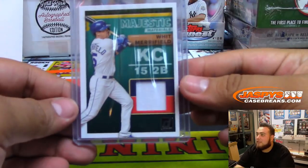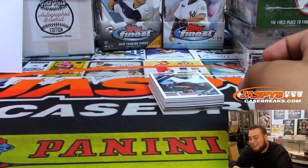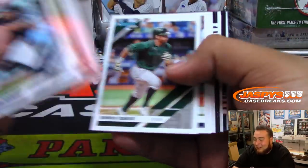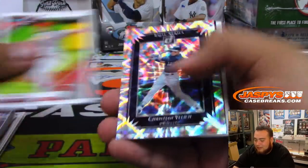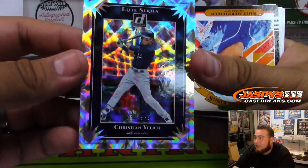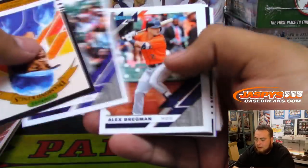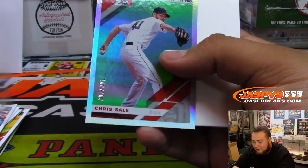Merrifield for KC. Oh, Semi-Pro. Now, that is a good movie. That's funny. I can go on with that actor. Kicking and Screaming was great, too, with Will Ferrell. Kristen Yelich to $9.99. Kicking and Screaming was pretty funny, actually. To 103, Chris Sale.